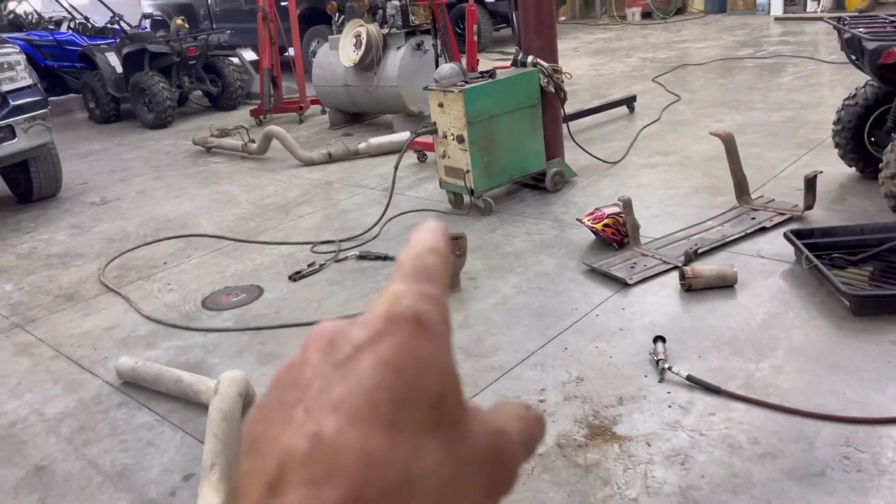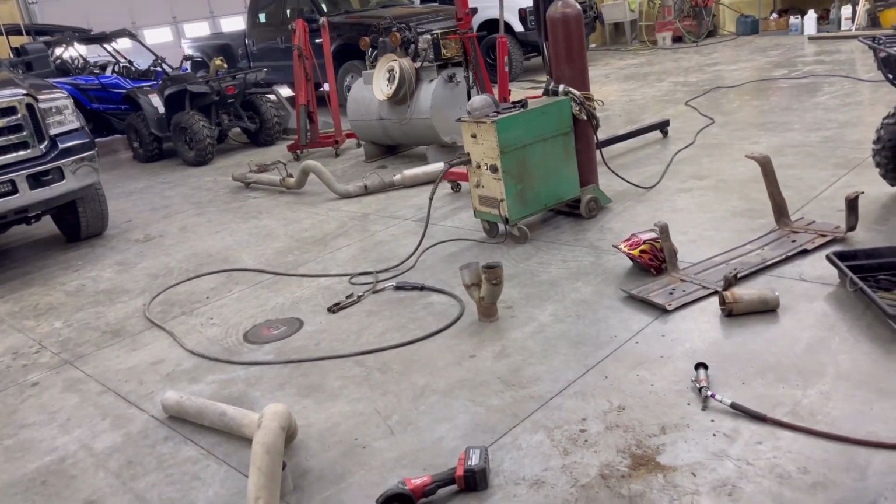Cody's wanting duals. He's gonna do it too. He's doing it. That little adapter right there has kind of been a pain in the butt. He's back there working on it now. He drove this. Got a couple of miles on it.